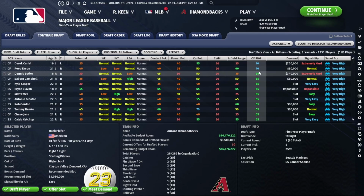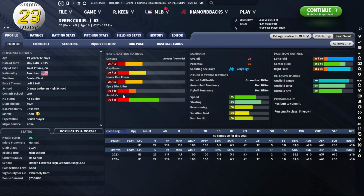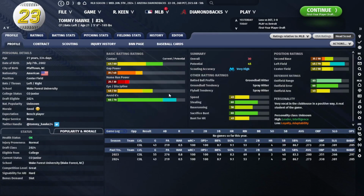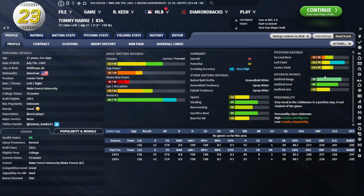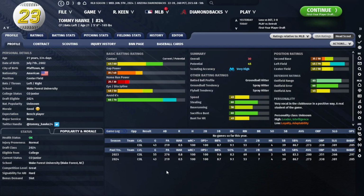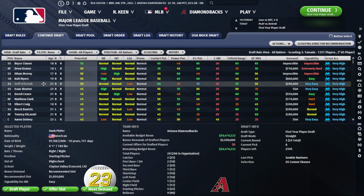I don't like any of these 70 range guys quite yet. They're not really high-end prospects here at the 70 range, but this guy at 65 range down here, Tommy Hawk, the contact, the avoid K, around average. Once again, a lot of these high contact avoid K guys are never going to hit for power, but center fielder out of Wake Forest, good 65 range, not a great arm, high leader, high intelligence, do like that. Looks like he can even play some second base. I guess he played that for Wake a bit. But he's definitely an interesting player. I don't know if I'd take him here, but he's definitely somebody on the radar.